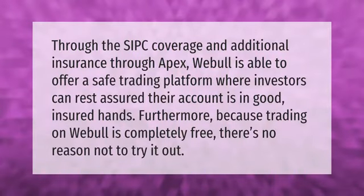Through the SIPC coverage and additional insurance through Apex, Webull is able to offer a safe trading platform where investors can rest assured their account is in good, insured hands. Furthermore, because trading on Webull is completely free, there's no reason not to try it out.